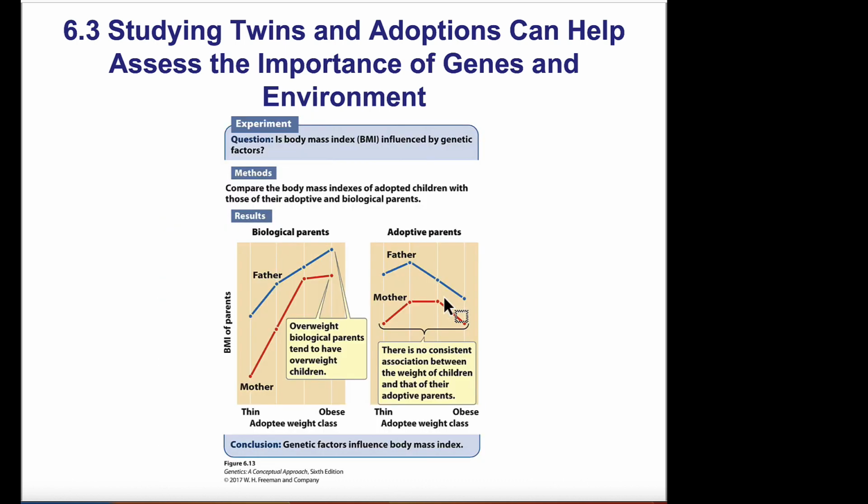Okay, so when they did what we call adoption studies to look at the effect of obesity on genetic influence, the question they asked was, is body mass index or BMI influenced by genetic factors? So in order to do this, they compared the BMI of adopted children with those of their adopted and biological parents. So they wanted to look at, okay, let's compare their BMIs with their biological parents as well as their adoptive parents. And the goal was to see if it was genetic factors versus environmental.